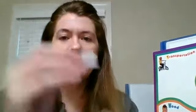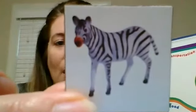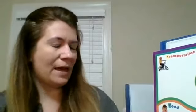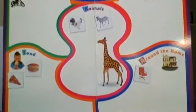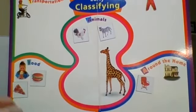All right, Sarah, can you tell what that is? Zebra. What category would we put zebra in? Is it an animal, around the house, or food? Animal. An animal, yes. A zebra is an animal. I wish I could see that better. Let me know if you can't hear me and I'll turn the thing back around.